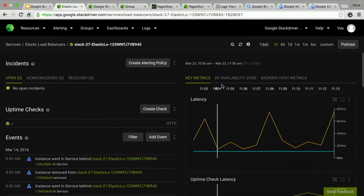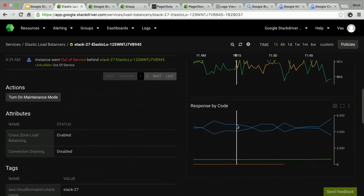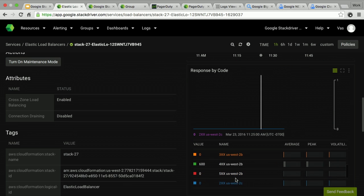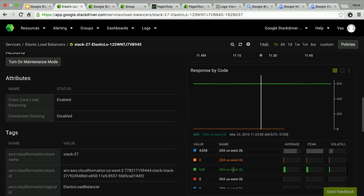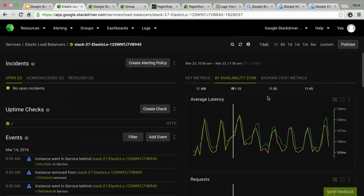But when I have an issue, for example, that users are getting errors, I may want to try to isolate that to an individual availability zone. So I could drill in and look at latency, requests, response codes by availability zone. Okay? So here I can see, for example, 400 errors in US West 2B. Right? And they're higher than the others in the cluster.